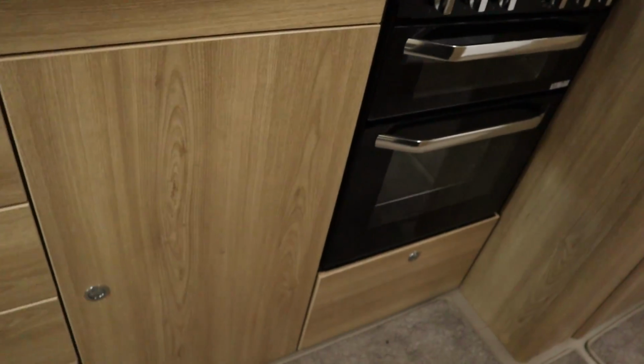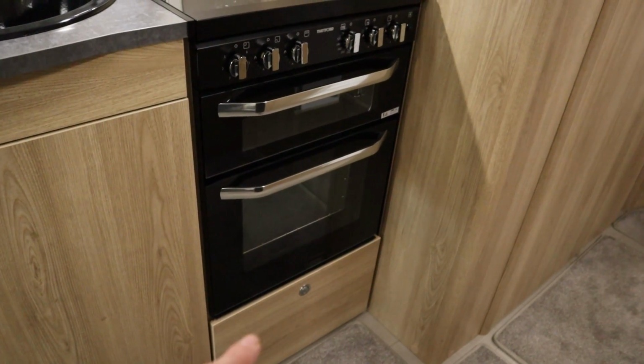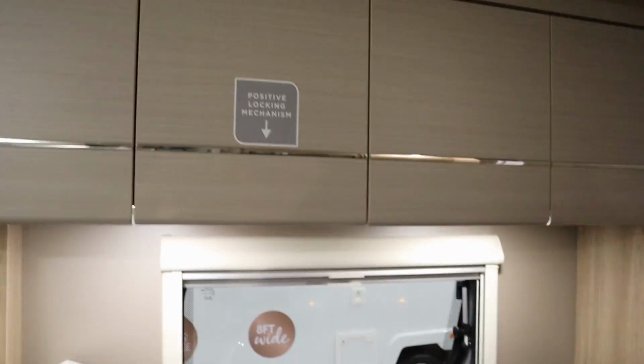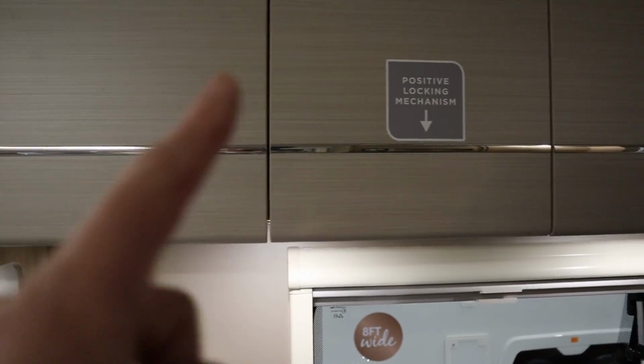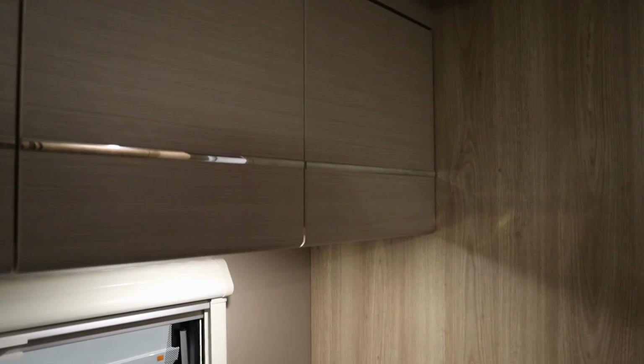Again, space underneath to put pots and pans, space there to put pots and pans. We'll not open all of those things up. But because the microwave's on the other side, you've actually got 1, 2, 3, 4 spaces to put your bits and pieces of whatever you want to keep, which is useful when you've got children.